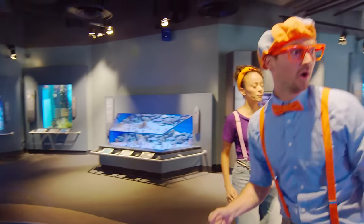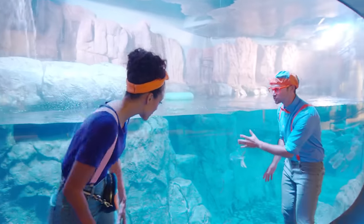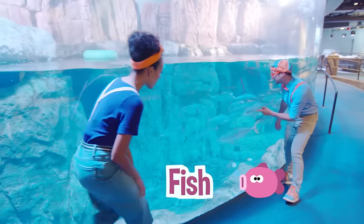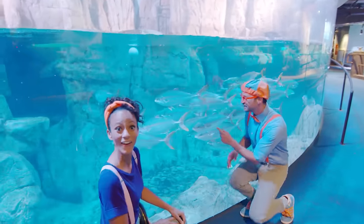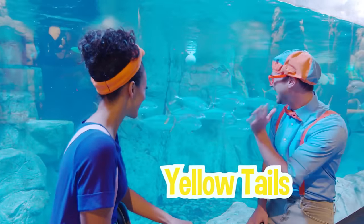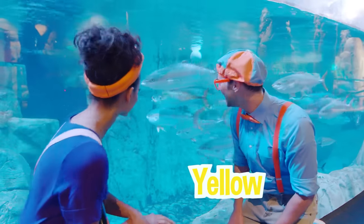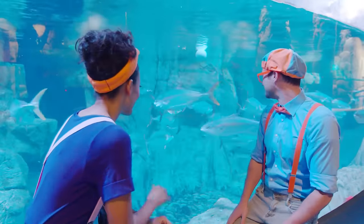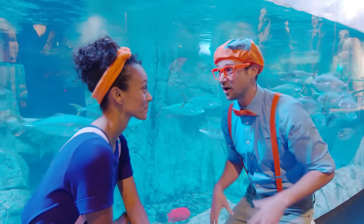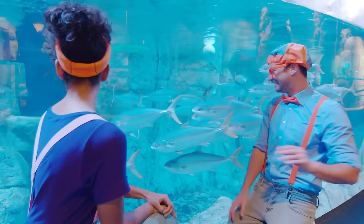Woohoo! Whoa, look at this big tank! Wow, you're right! So much water in here. Whoa, check it out, Mika. Fish. Wow, they're all swimming together. These are yellowtails. Hello. If you look really close, you see that their tails are yellow. There's so many of them. Wow, I think they like us. They keep coming over. Do you know what a big group of fish is called? A school! Cool! Hello!